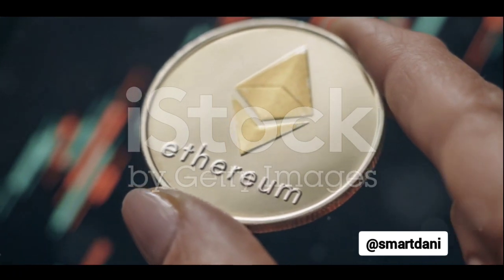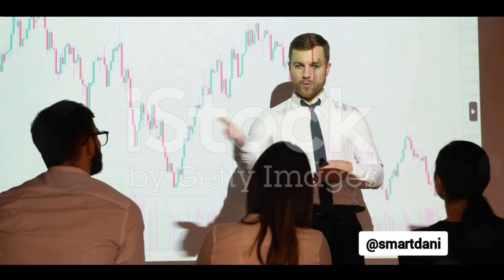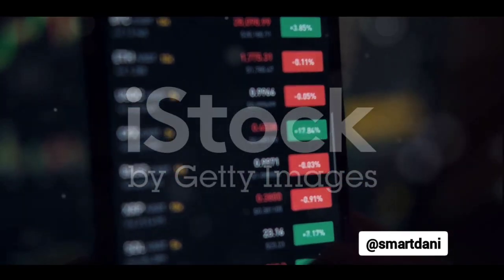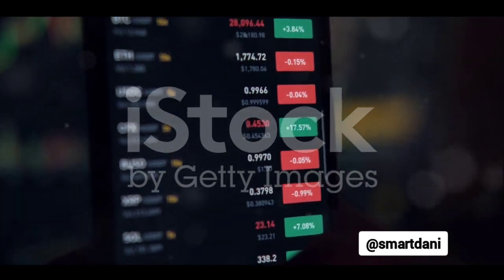This is where the real fun begins. Start small and gradually increase your investments as you become more confident. It's also important to stay informed about market trends and news that could affect the value of your investments.